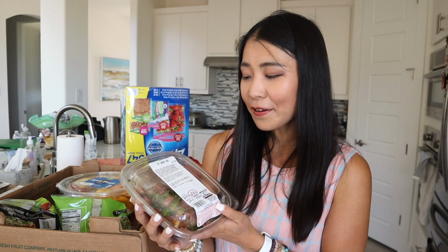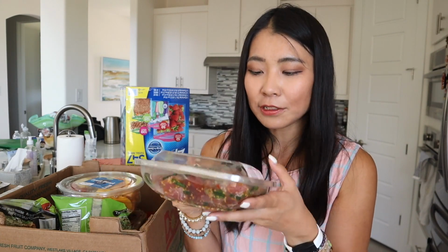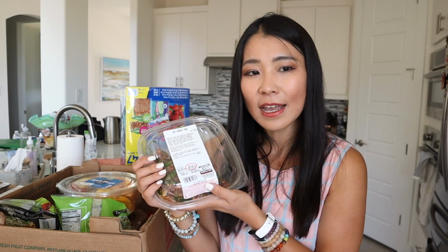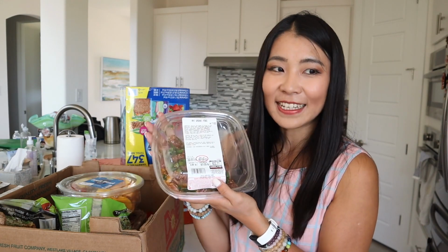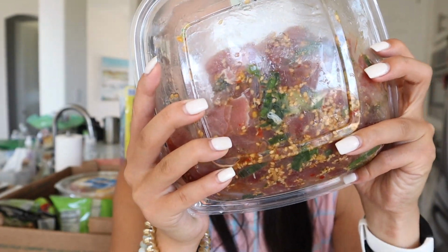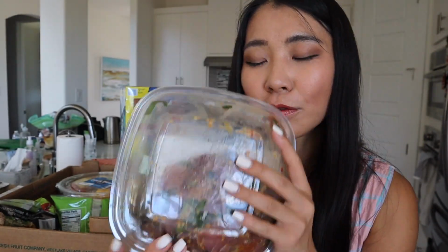So there we go. We got a poke bowl. Costco actually sells pretty legit poke. We were trying to look for seaweed salad, but we couldn't find it this time, so hopefully next time. I think it's becoming a little bit smaller than before, and also the price is going up, but still pretty good. Costco poke is definitely still cheaper than regular restaurants for sure. So got a fresh poke.